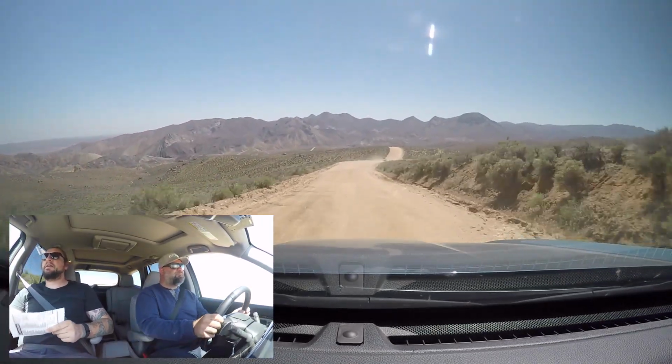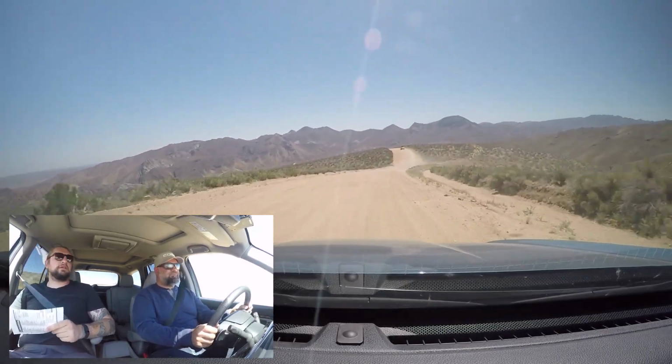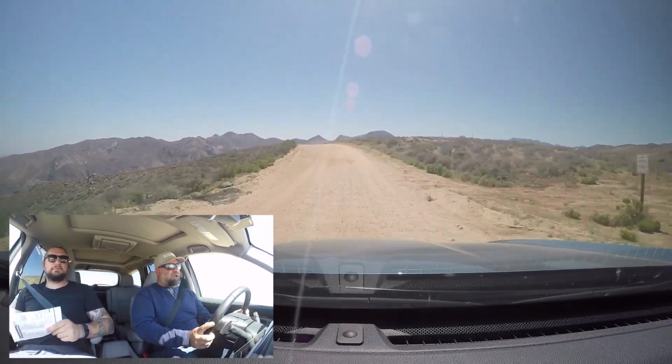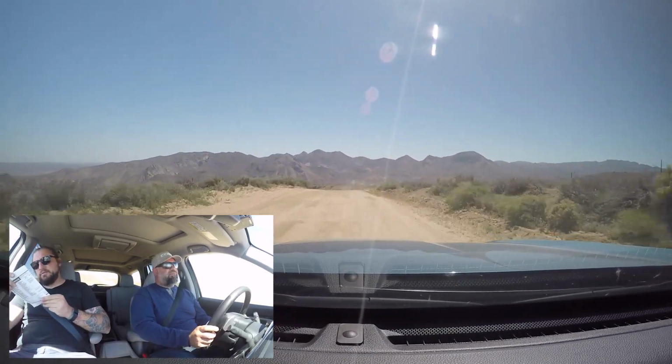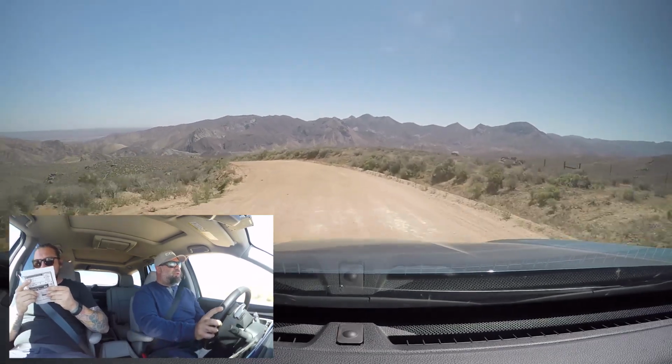Oh, this is awesome. Great trail. This is a lot of fun. Yeah, if you're coming out here to go mountain biking or whatever you do out here, this is more than capable. And I think this thing tows 3,500 or 4,000 pounds. You could definitely tow a little race car or a couple motorcycles with one of these.